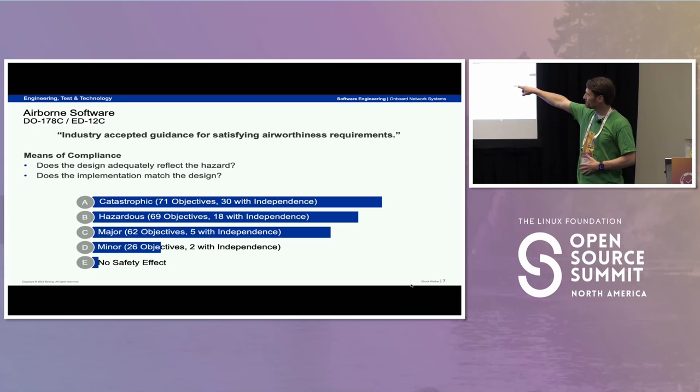And then major and catastrophic and hazardous. For catastrophic, technically speaking, you need to follow every code path with every possible input value. That's impossible to do. It's physically impossible. So what we have is called modified condition decision coverage, and you can make some guesses and assumptions. It requires experience and expertise to do that. C just requires code coverage. You just need to make sure all your tests cover all the lines of code.